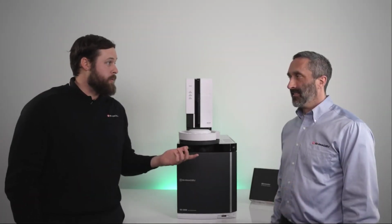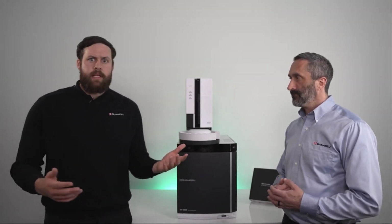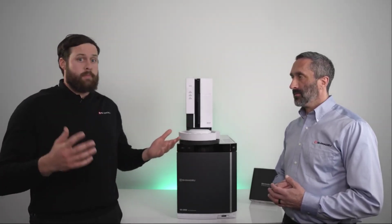So I know we talked about no LED display. How do you see your error messages? I know that happens a lot with gas chromatography and GC instruments. Sometimes you have a gas leak or sometimes you have an error message that you don't know what it means.